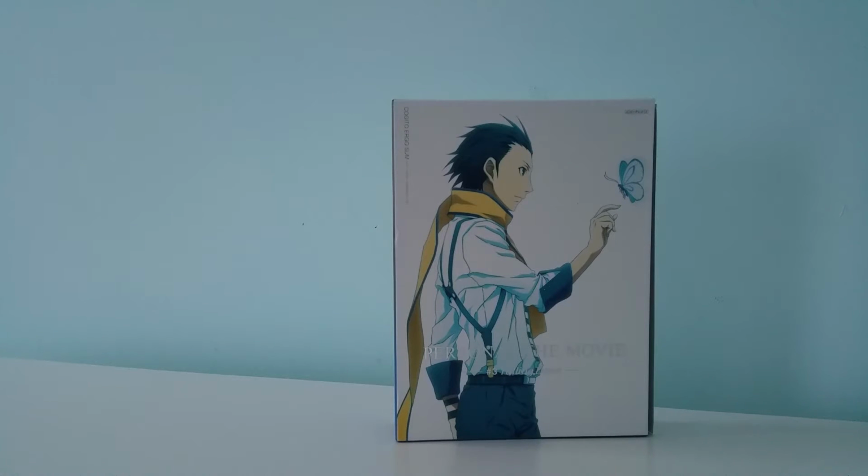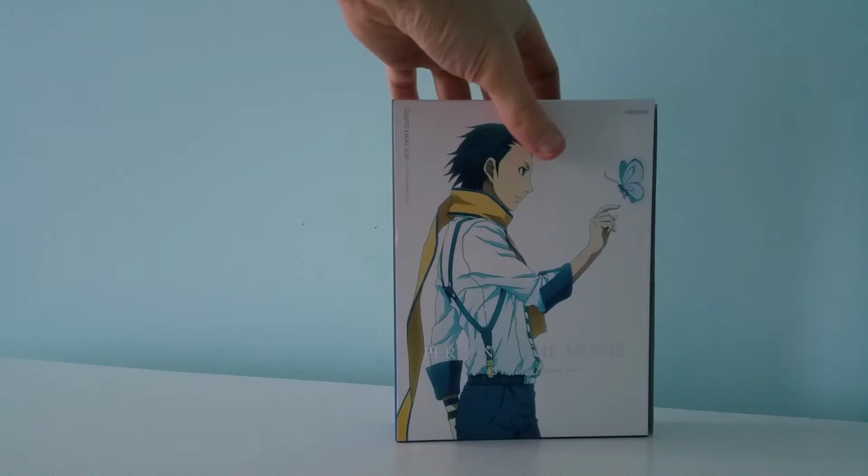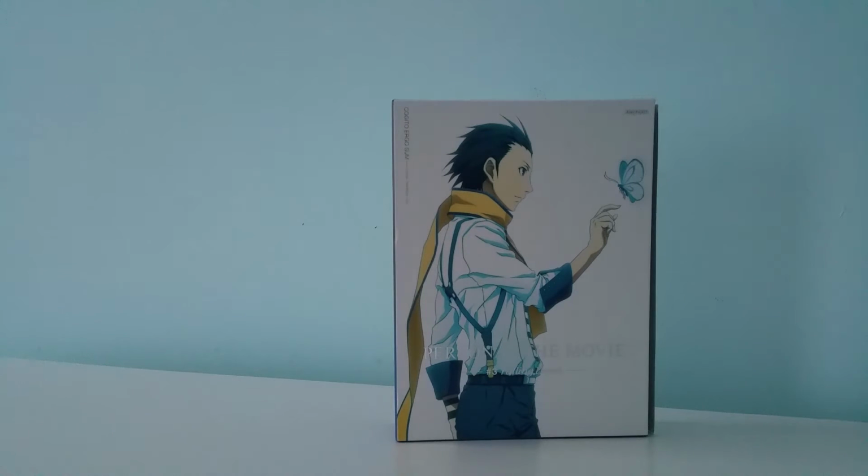This is the Persona 3, movie 3, Falling Down. This is the Japanese limited edition import for that. I actually had the Amazon Japan exclusive pre-ordered since like last June or something, pretty much the first day that it went up for pre-order. And they emailed me like a week ago saying that they couldn't ship it internationally.